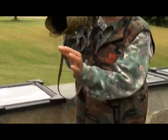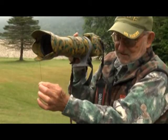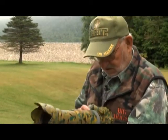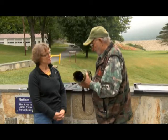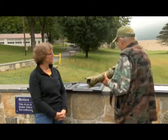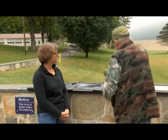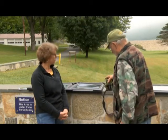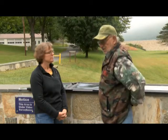Yes. And right here, you notice I have a piece of thread to let me know what way the wind's going, so the deer won't smell me, and the bears or whatever. So I try to camo up as much as I can. And I have about 5 cameras. That's a 500 millimeter, and I also have a 400 and an 800.